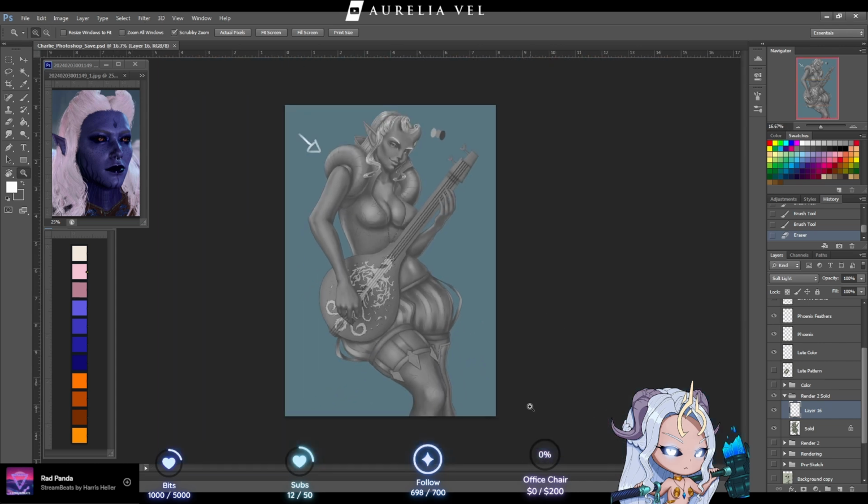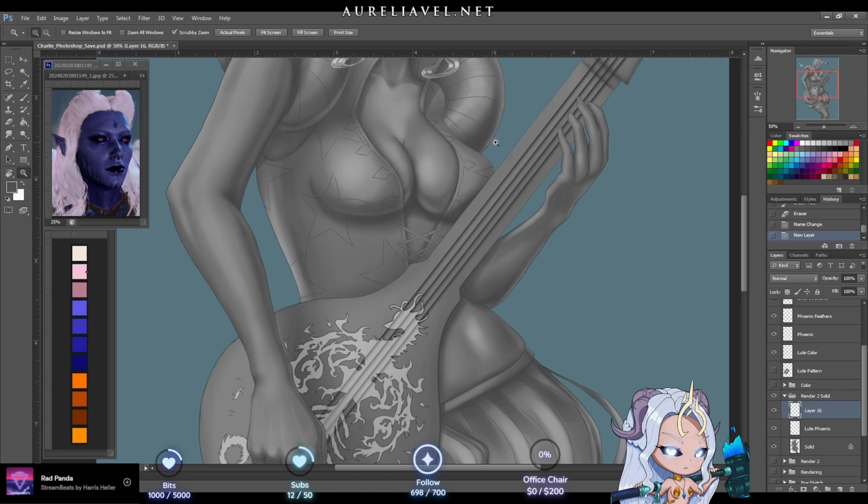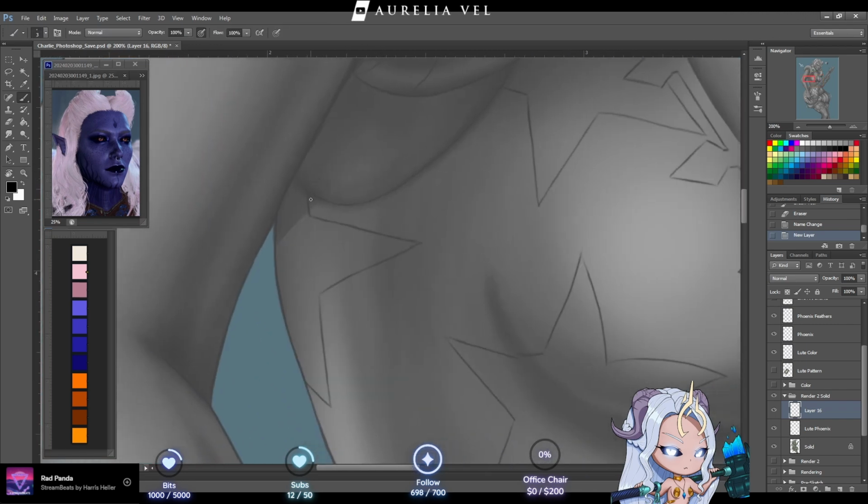Oh my goodness. It's going to be Lute Phoenix. I should probably do her stars too, just to have them. Nobody panic, these aren't actually black, I'm just filling them in for the next part when we get all the colorizing. They just need to be solid objects, so I have to see them.